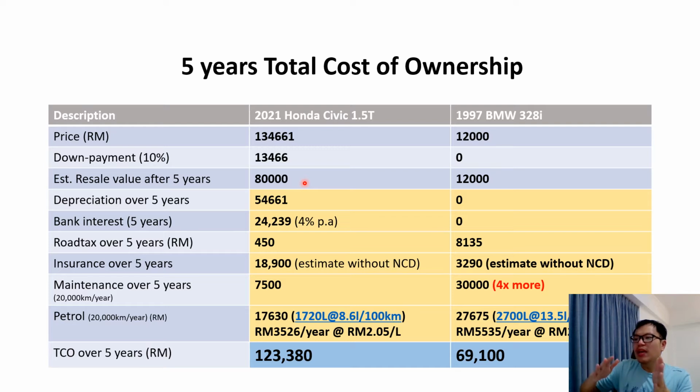So I am estimating your car would fetch between 65 to 75,000 after 5 years if you buy it today. But for the BMW, it is such an old car that the price doesn't depreciate anymore. In fact, it might appreciate. If you look at the E30, the BMW one generation older than the E36, it is being sold at about 30,000 ringgit starting, all the way up to 60,000 ringgit depending on the condition and which one you like to buy.